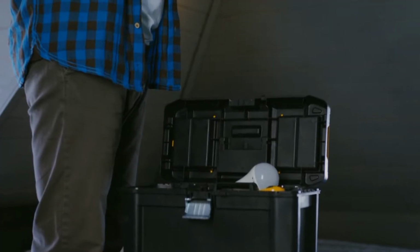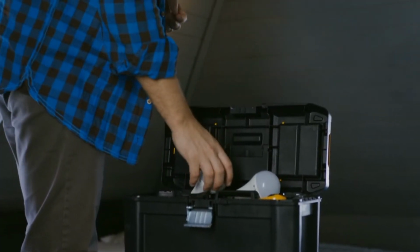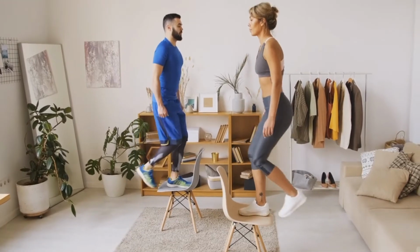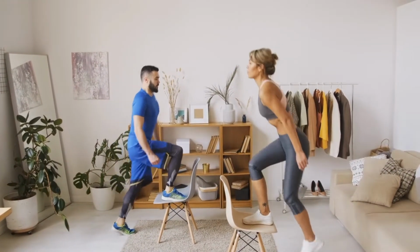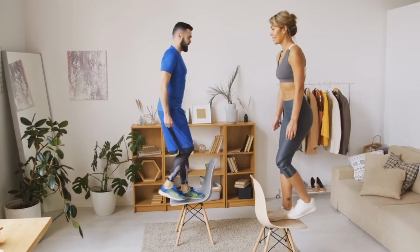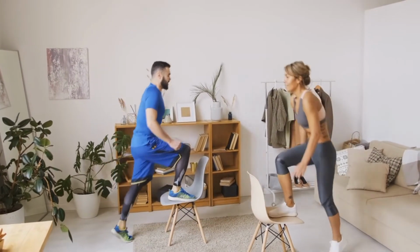People stand on top of chairs to change light bulbs. It's not the primary use of a chair, but using a chair is much more convenient than using a stepladder. Look at this couple now, doing aerobics on a couple of chairs. Things like these make me wonder if the designer ever thought their chair will be used for this purpose.